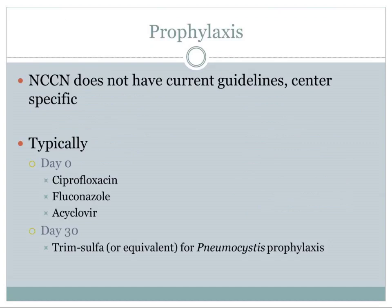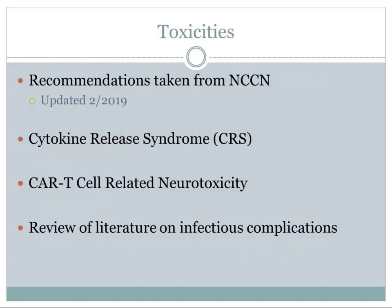Supposedly they were supposed to come out, maybe soon, hopefully, but NCCN doesn't have any formal guidelines, and I think some of this is site-specific, although we do a lot of the same things that they're doing in other places. So again, day 0 is usually ciprofloxacin, fluconazole, and acyclovir, and then day 30, they'll start PCP prophylaxis, so either Bactrim or an equivalent, depending on the situation, like if you need to engraft your counts.